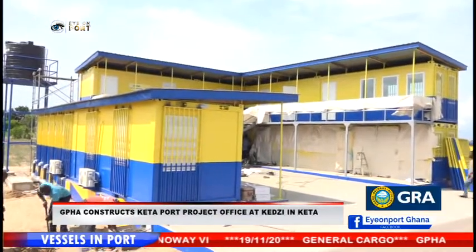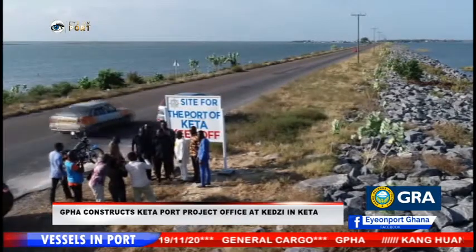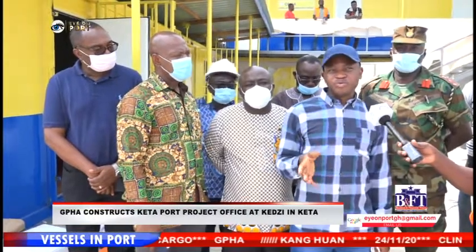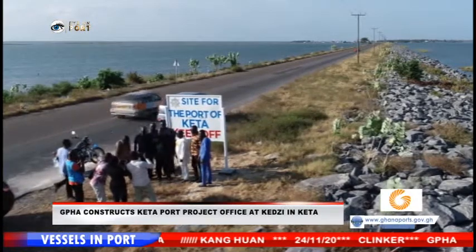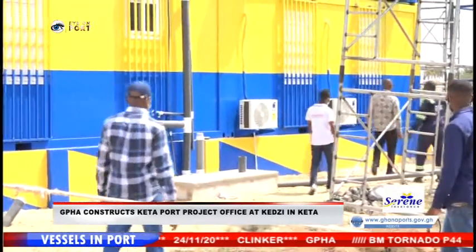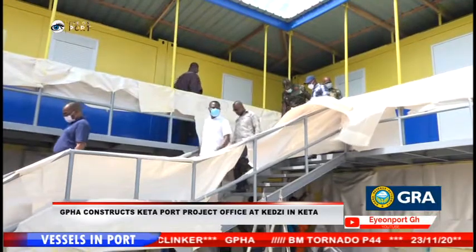It is also going to have an information center where all information regarding the KETA Port project will be acquired by all people, including the KETA community members. According to the Director General of GPHA, Michael Luguje, feasibility studies on the KETA Port project, currently ongoing by international consultants, will be completed by the end of January 2021. He said all plans associated with the development of the massive port infrastructure will take place in the project office.